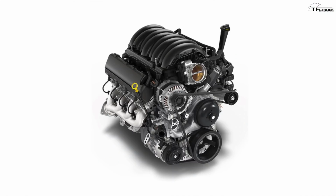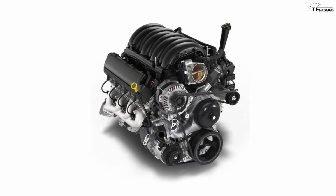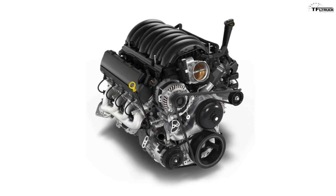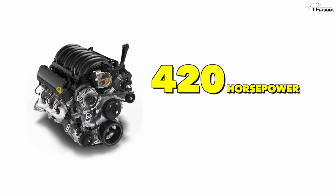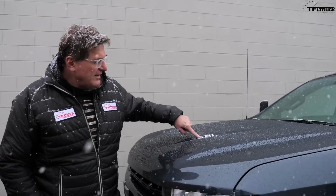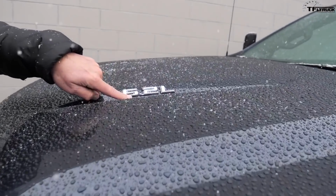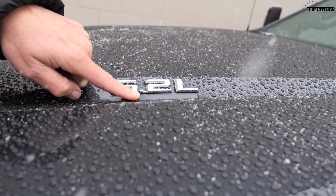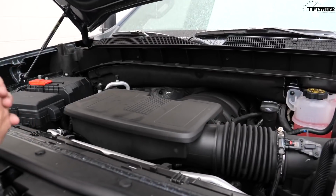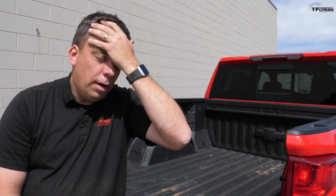All right, I promise no more talking about the 5.3 liter V8. Number 6 on the list is the big 6.2 liter V8 engine. This is the most powerful gas engine in Chevrolet's truck lineup for the half tons. It's rated at 420 horsepower and 460 pound-feet of torque. So the ratings are not new. What is new, starting in 2019, is of course the DFM, Dynamic Fuel Management Cylinder Deactivation System. It works very similarly to the DFM and the 5.3. Sorry, I mentioned the 5.3 again.